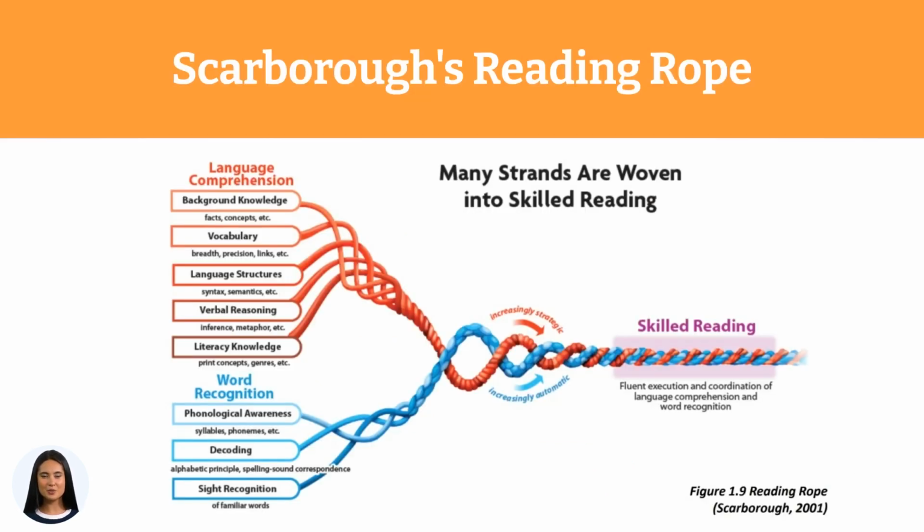Dr. Hollis Scarborough invented the concept of the reading rope in the early 1990s. The reading rope contains two main sections. The first is word recognition. The second is language comprehension. Both of these are comprised of several smaller strands. Woven together, these strands become the rope that represents strong reading skills. All of these components are interconnected and interdependent, and if one of the strands is weak, then it affects the rope as a whole. The rope is a representation of the reader.